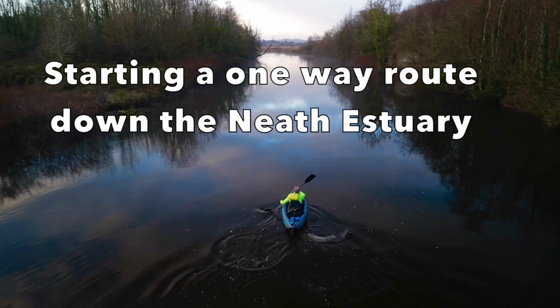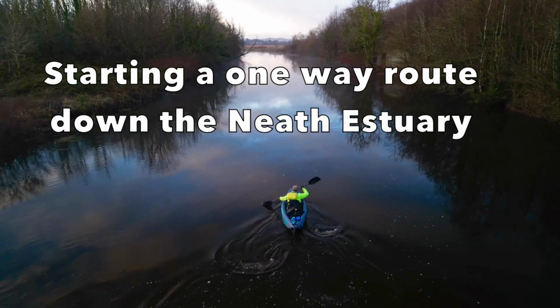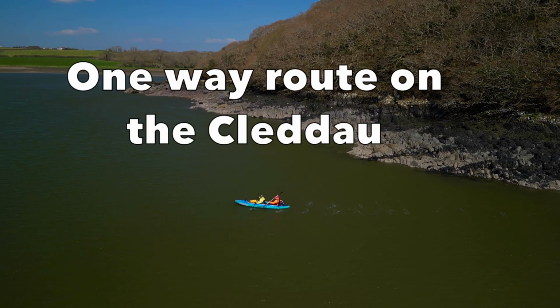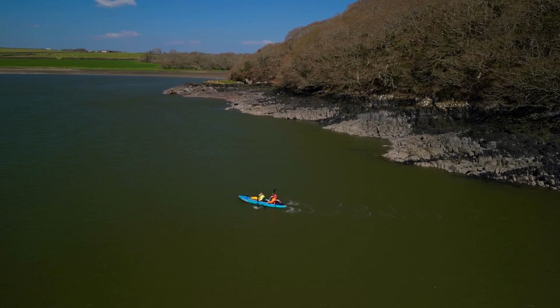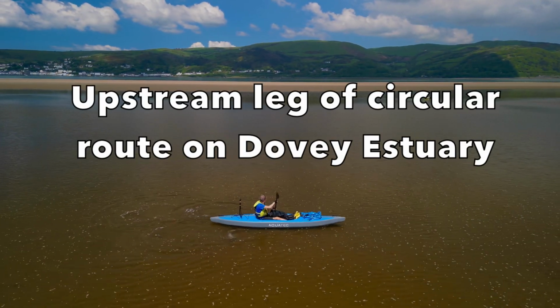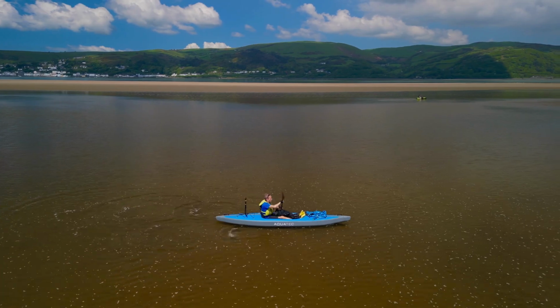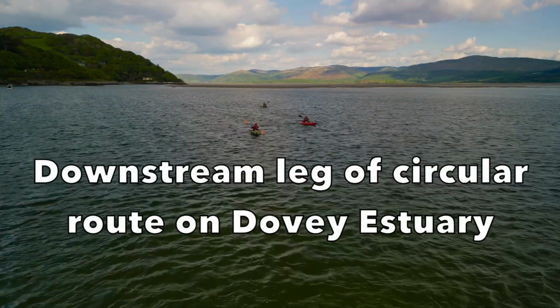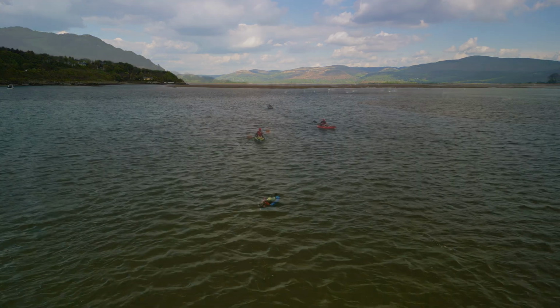We generally do one-way linear routes when paddling estuaries, either upstream with the incoming tide or downstream with the outgoing tide. However, we have also done some circular routes on estuaries where we have gone upstream with the incoming tide and then paddle back down to the start with the outgoing tide after the tide has turned.